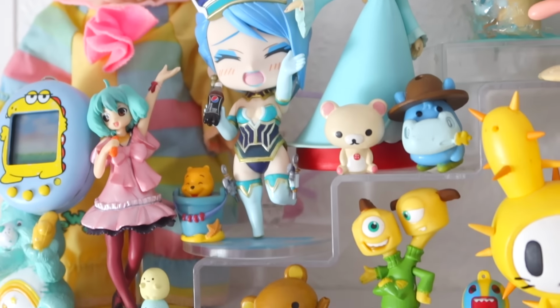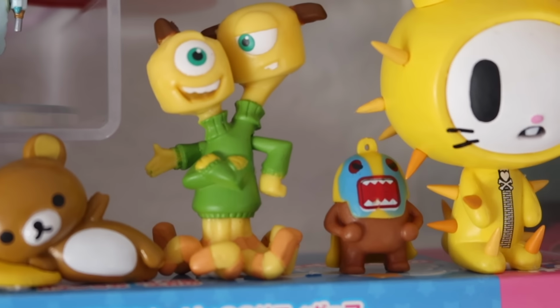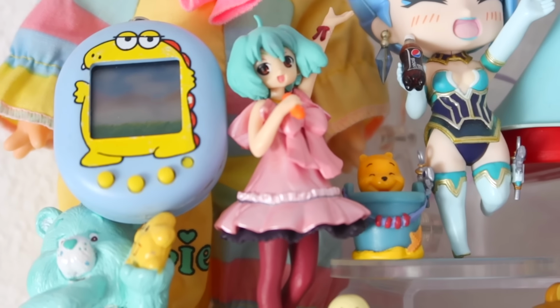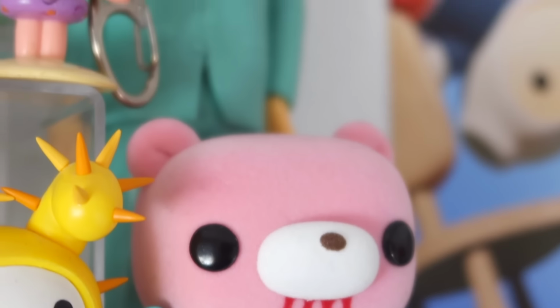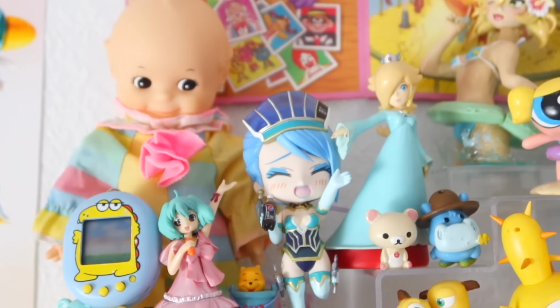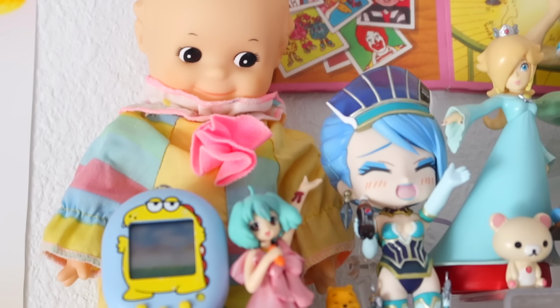I have my Blue Rose figure, I have my Rosalina amiibo, I have those two guys from Monsters University. My most recent find for this shelf is this clown Keepy Baby I thrifted. He was in horrible condition when I found him, but I was able to restore him back to health.